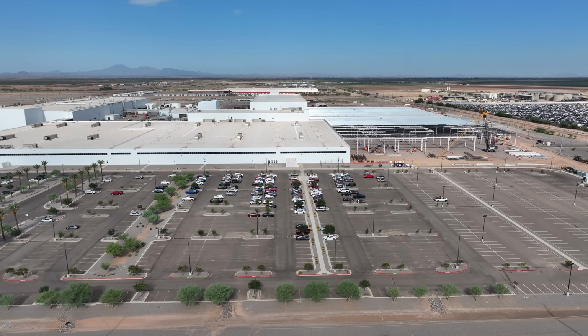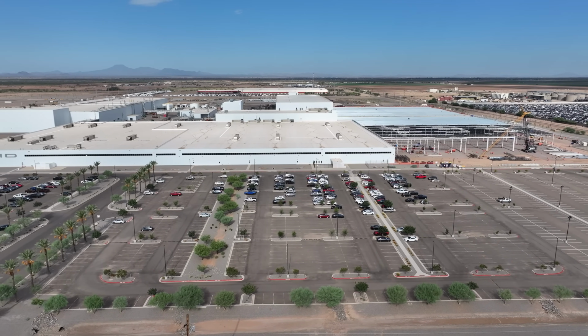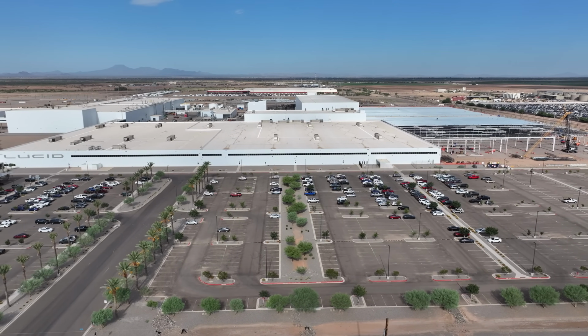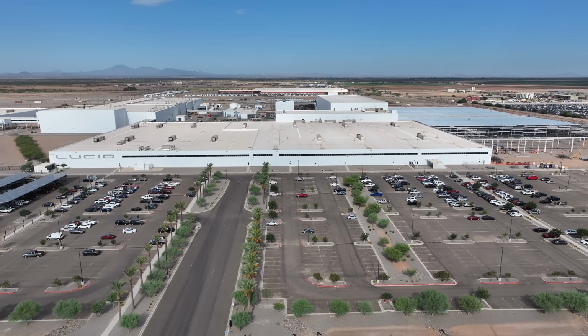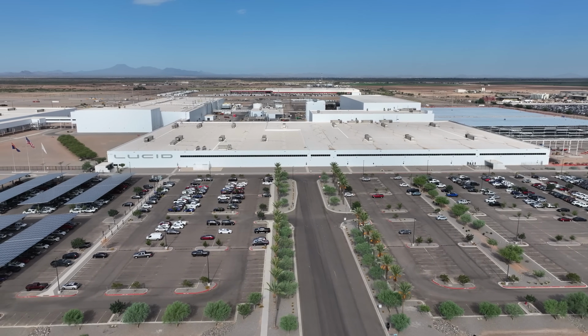Since this is a Saturday and I haven't flown on a Saturday for quite a while, I was curious about how many employees may be working on a Saturday. It was actually quite busy here. I saw cars being moved around the staging lots. It looks like there's employee cars in most of the areas.